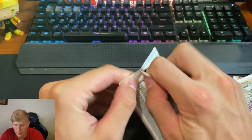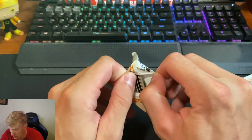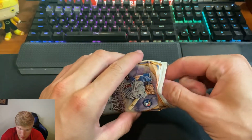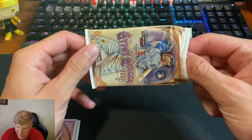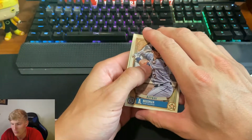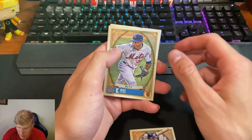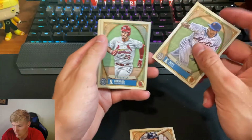Now we're continuing on. I actually almost prefer these packs over the regular Topps baseball cards, just because the design's so different. Sorry. Yeah, I know. Sometimes I stutter, but just bear with me.